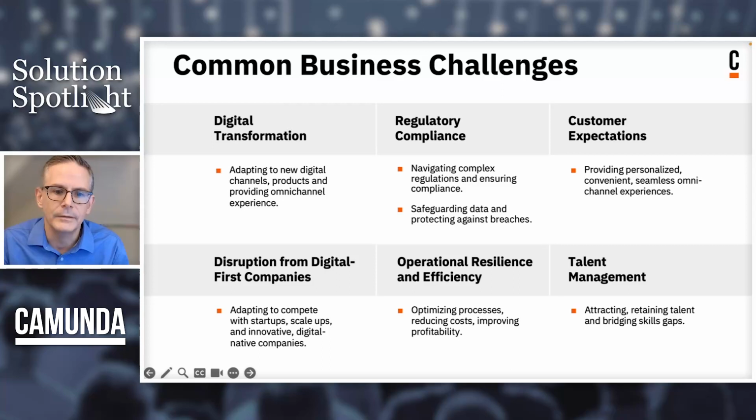Dealing with the threat of disruption from digital-first companies. You must be able to pivot and adapt quickly to compete with digital-first companies. And the history of the last 20 years, in my opinion, is littered with anti-patterns for dealing with disruption. You have to be ready for it. You have to create conditions right now for success when those challenges arise.